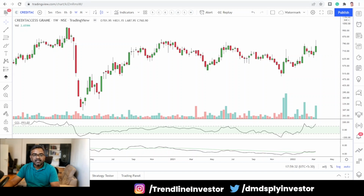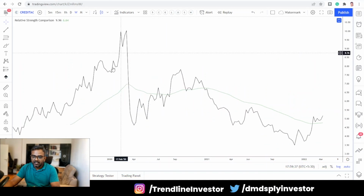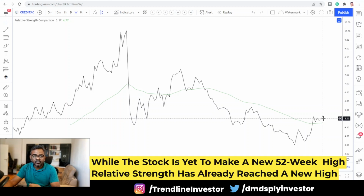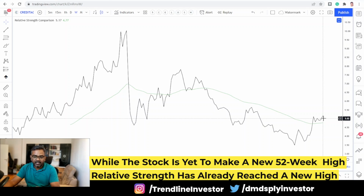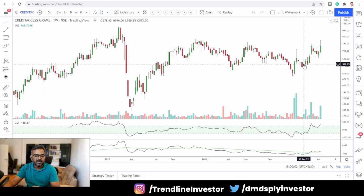And the second reason is the relative strength is finally entering into a bullish territory. So if you see here, relative strength was high before that COVID crash. Then it tried to go up back in 2020, but the stock again started underperforming the index, and now finally the stock is heading higher. Previously the high was 5.12, and this week the high is 5.17. So while the stock is yet to make a new high, at least a new 3-week high, the relative strength is already making a fresh high, right? So that's one of the reasons why the stock has come into my scanner and my watch list. And definitely I am going to buy the stock.